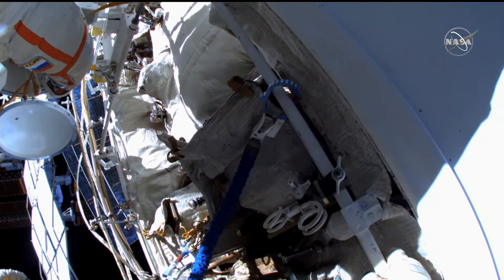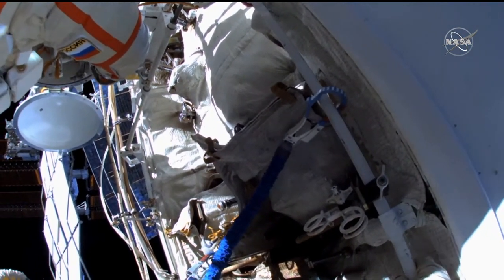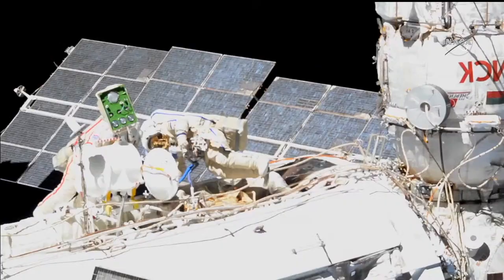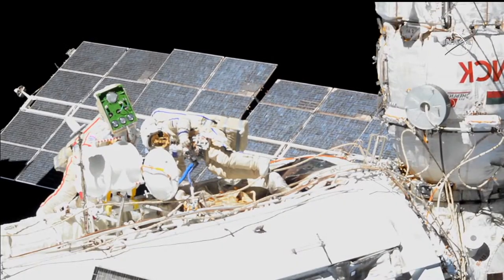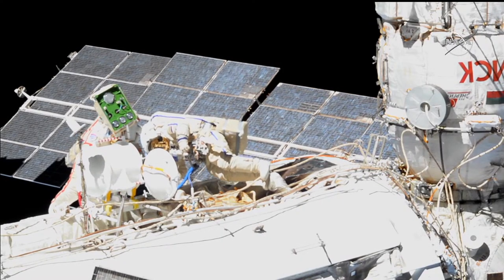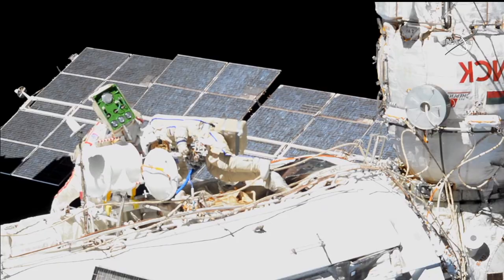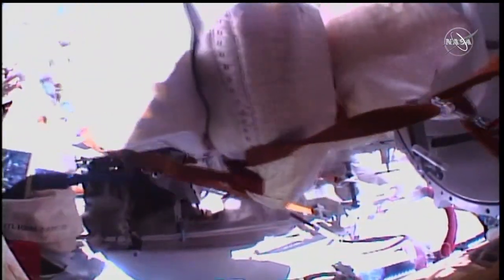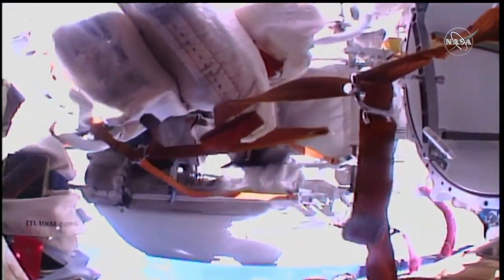Так, отвернули барашек, платформа свободно перемещается. The butterfly bolt has been removed. And the platform is moving freely inside. So are we taking it out or what? Она платформа и так выходит. Здесь не надо открывать эту калитку.